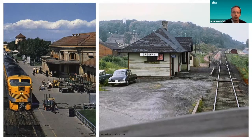And the importance of where these were located and where the depots were built is still baked into the DNA of these communities and the trail that can come after the rail on these rail trail projects. And this is really valid in both urban, like the photo you see on the left, and rural, like the photo you see on the right, settings.